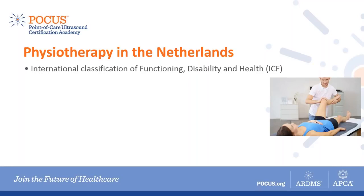Physios diagnose using the International Classification of Function, the ICF, whereas medical doctors use the International Classification of Disease, the ICD. Since 2006, though, there is direct access for patients for physiotherapy. So this means that there's no necessity to see a doctor first for referral. They can go straight to the physiotherapists to be treated for their complaints and to get a diagnosis.